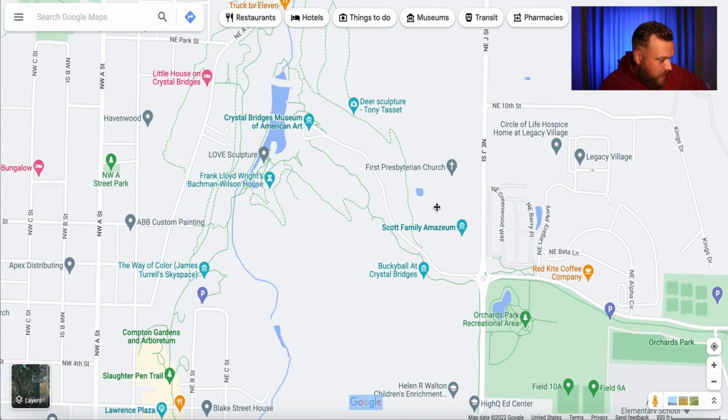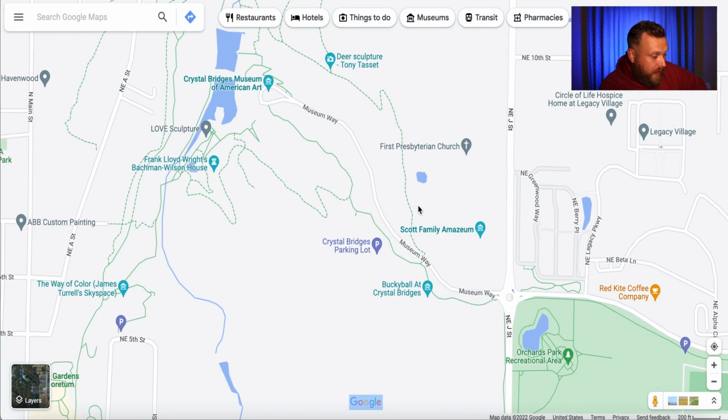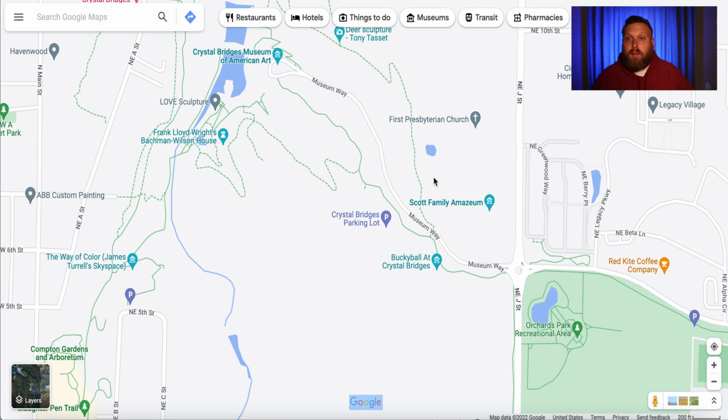Okay, so the next thing I want to talk about is Crystal Bridges Art Museum. This is a really cool museum that they have here. I believe it was like 1.2 billion or something that's been invested in it. It's just a really awesome area. They also have next to it the Amazium, which is a cool area for kids.